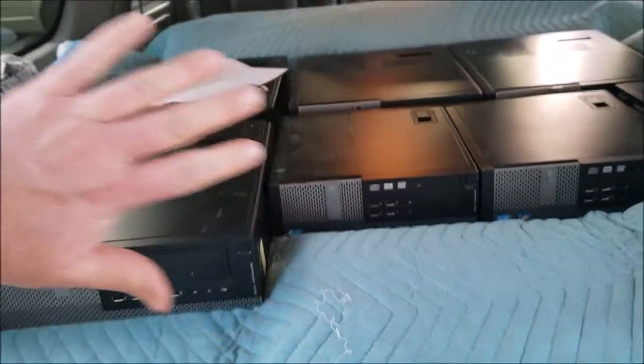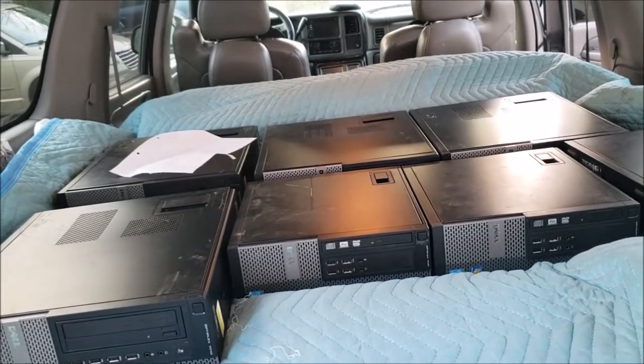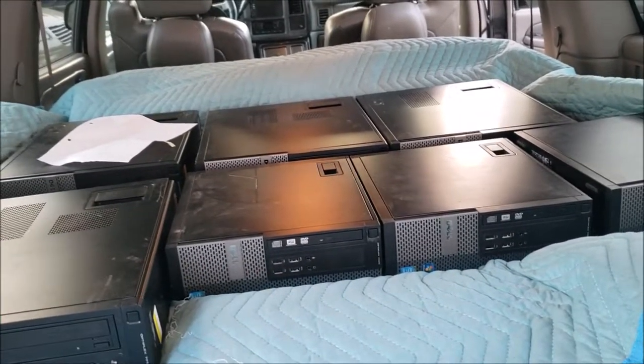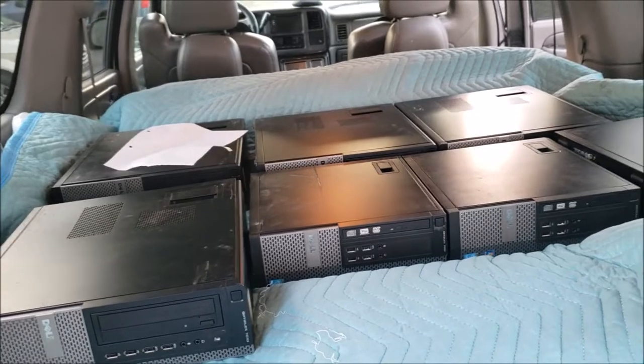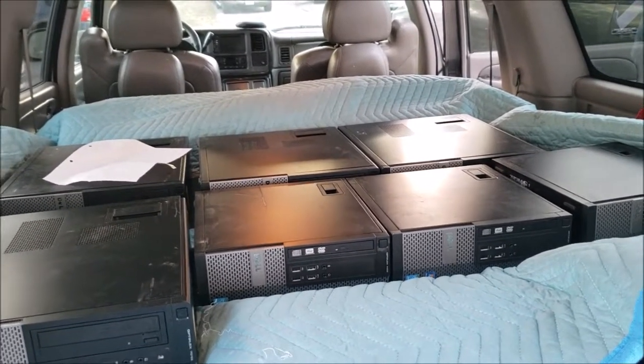I figure with everything included, gas, my traveling expenses, all these towers set me back about $1,600. So only time is going to tell what I'll be able to sell them for.